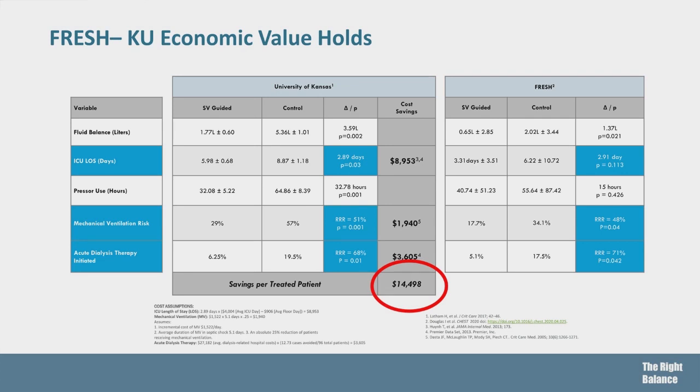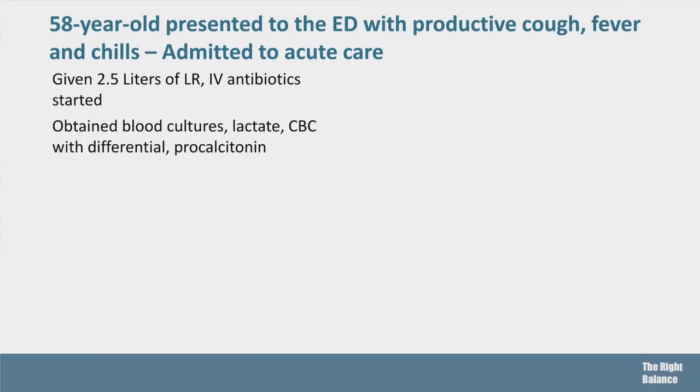Less intubations is going to equal less chest x-rays, less ABGs. If we're not damaging the kidneys, that's going to equal less dialysis. And this all ends in major, major, major cost avoidance.